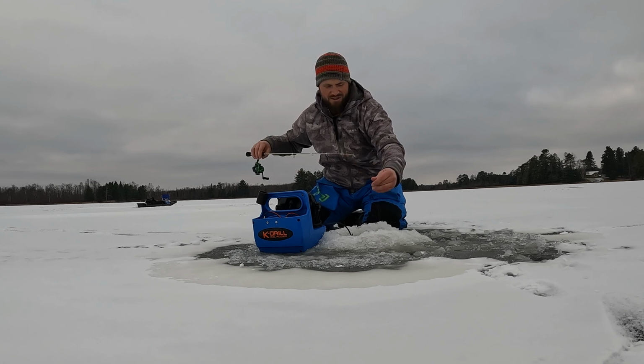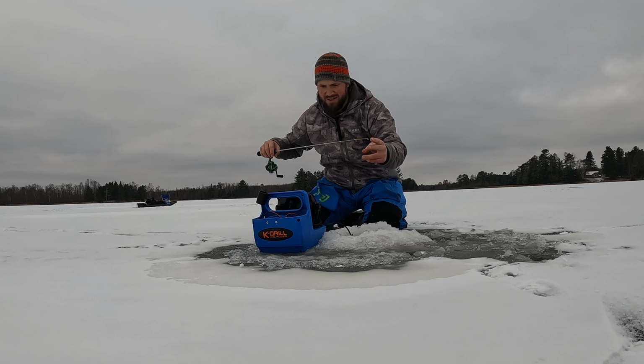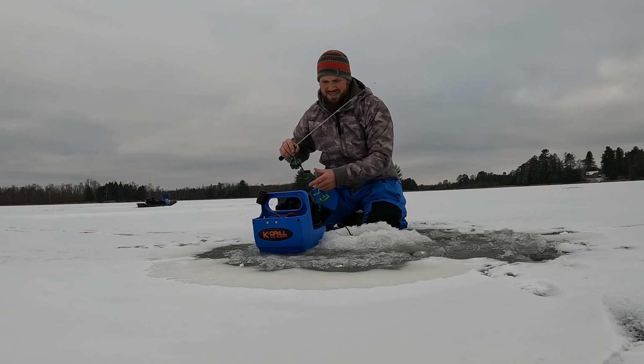Got a lake that's not very far from here. I'd really like to give that a shot. I did see one bigger mark come in down there. Kind of flicker in and out. They're moving pretty fast.